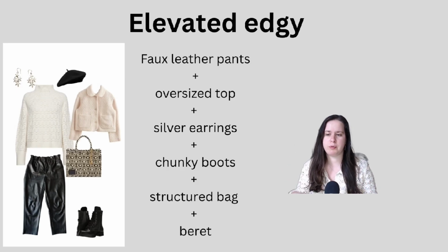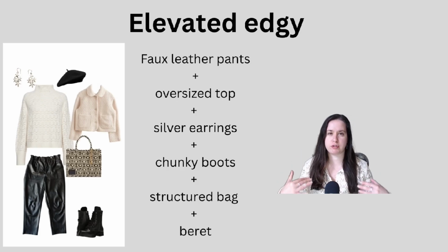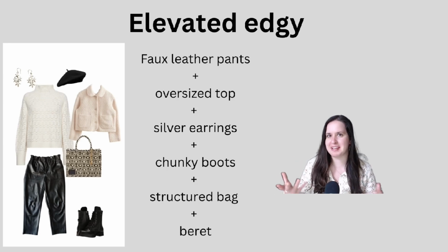I would normally wear this with my chunky black boots and a structured bag, again, to elevate this look a little bit. And I usually like to add a beret and my shorter cropped fluffy coat just to create a little bit more of that romantic feminine feeling.